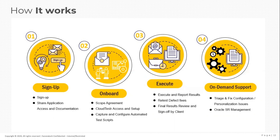Once that is done, we can move into maintain and execute mode. So every time there is a release, we could just trigger the test. We can update the test if there are any impacts of the changes, retest if there are defects that get resolved, and share the final results for sign off, right? And we also provide on-demand support. For example, if we find any issues and you require some support to do these fixes, we can do it on demand. You pay for what you use. It doesn't matter the skill set, whether it is functional support, technical support, SR management, or Oracle, all that can be done on demand. So you're only paying for what you're using, right?